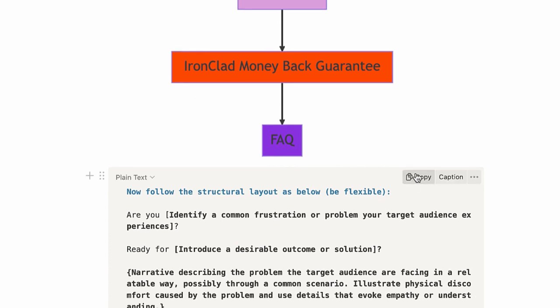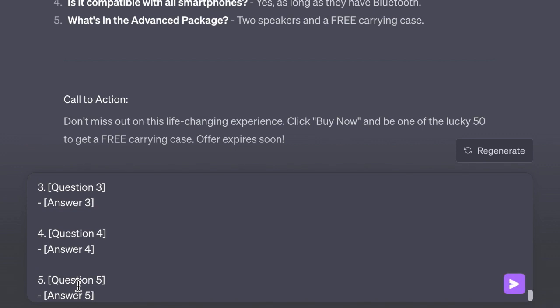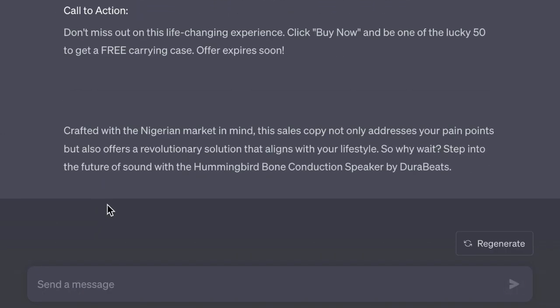So I'll just copy this and just paste here. So it will just take on this structure that I've created.